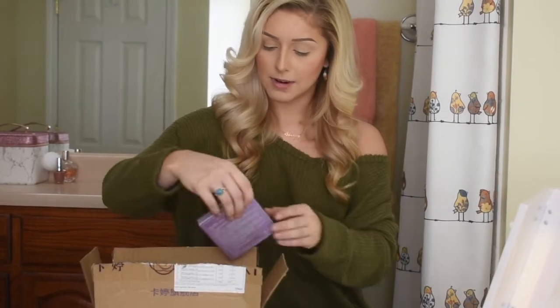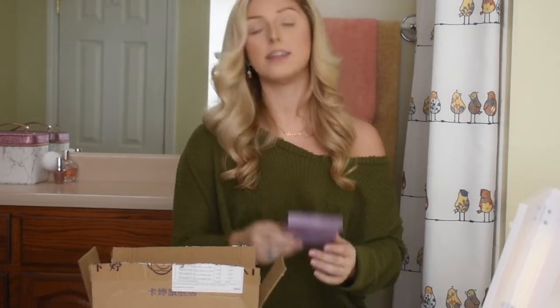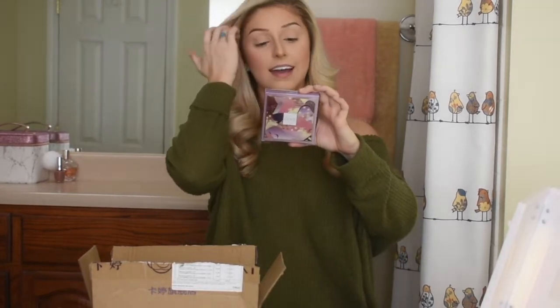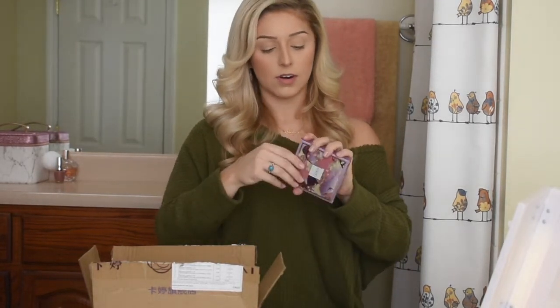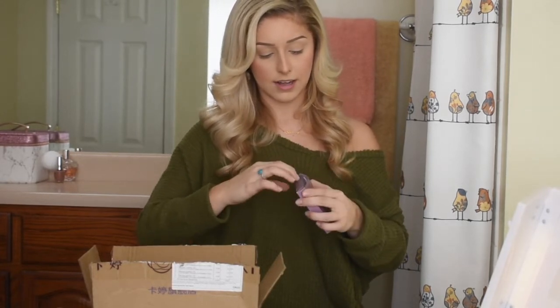So next, let's see what I want to try next. The eyeshadow, the lipstick, the highlighter. We're going to try the eyeshadow next. This is the CATKIN Seasonal 9-color eyeshadow. You get 9 colors in this unit carton, and we're going to open it up. This box is a beautiful lavender color.